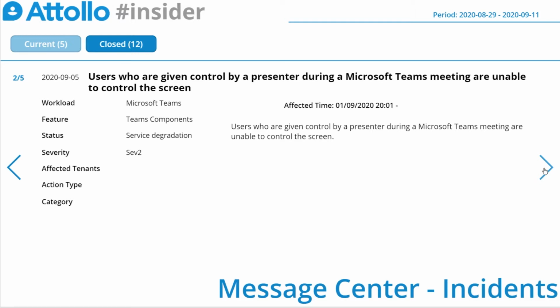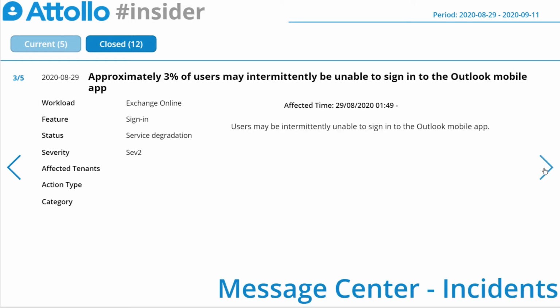So secondly, for Teams, users who are given control by a presenter during a Microsoft Teams meeting are unable to control the screen. So you might find that some of your users are experiencing this. They may be raising support tickets with you, and it's important for you to know that this is an issue on the platform and maybe not something you can resolve until you wait for Microsoft to fix it. That's been going on since the 1st of September, so that's been ongoing for a little while now.